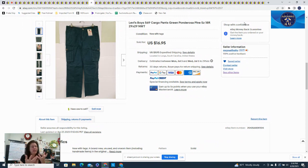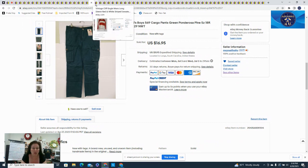I do try to get Levi's priced anywhere from $14 to $20, right around this. This seems to be the sweet spot of selling them. You know, we start a little bit higher, maybe take a best offer, but that seems to be a good price right around there.